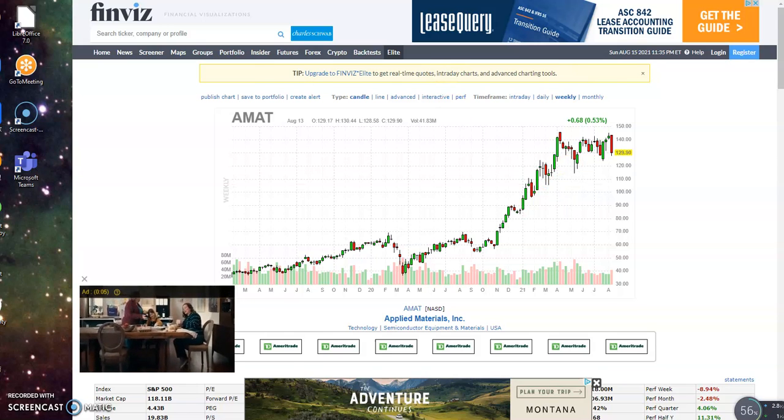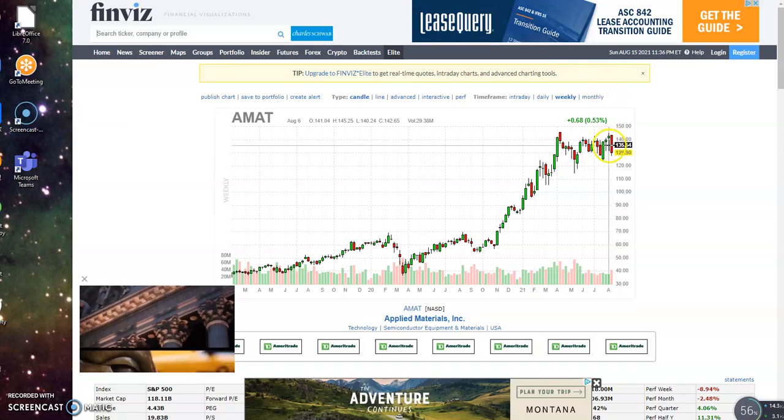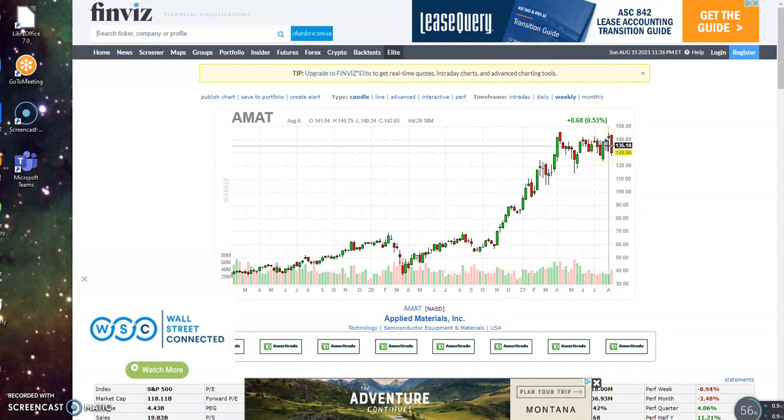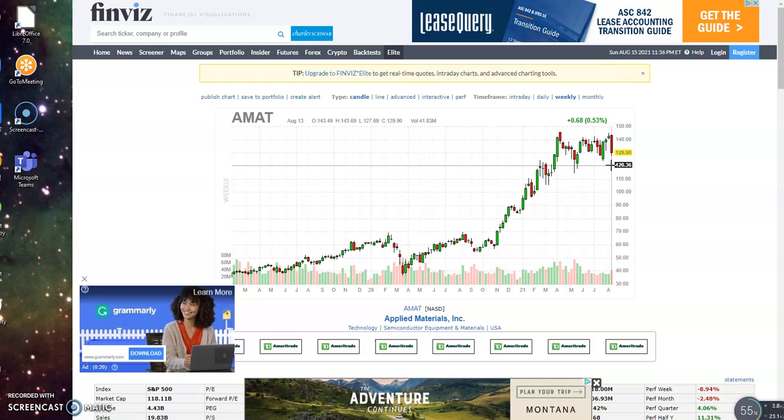And if we look at Friday's chart here, it has a nice pullup at the end of the trading hour. So I believe it's safe to buy 135 calls before the earnings report. If you want to hedge it, you can do a 120 put, out of the money, for September 17th.